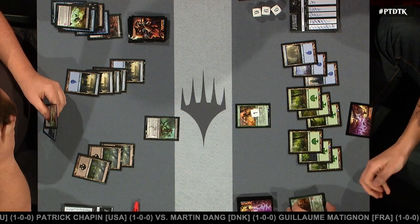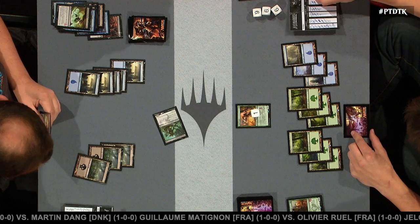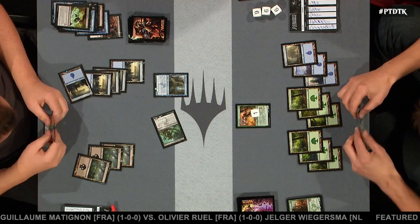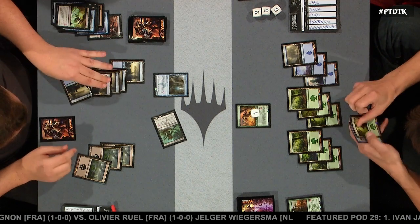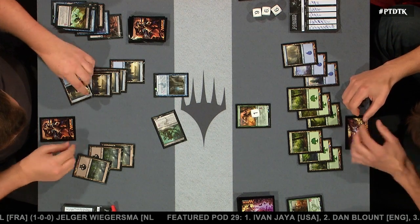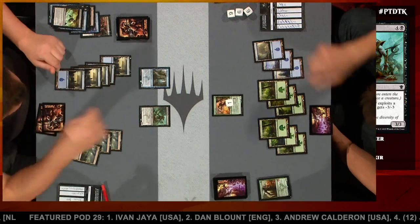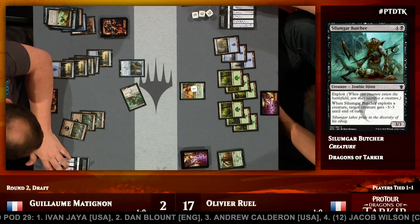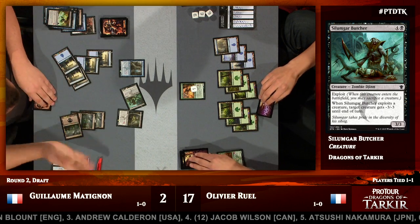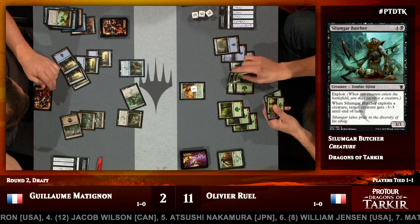It's obviously an incredible place for anybody to be, but someone whose strength is constructed. So here we see Olivier Ruel actually siding in blue mana into his otherwise mono green deck. Yeah. And then Enoik Guide sort of staring down a Silumgar Butcher. A Sidisi's Faithful just came down as basically a Kraken Hatchling last turn. With Guillaume Matignon at just 2 life.